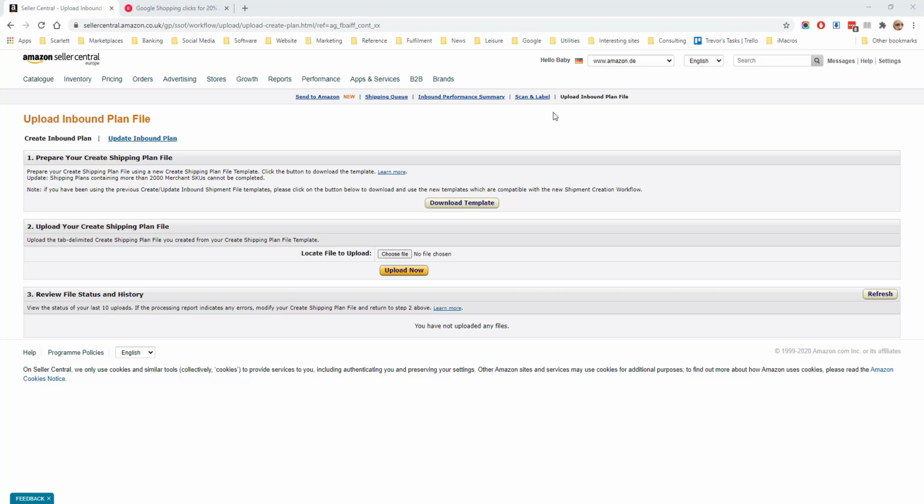You can upload a shipping plan by going to Upload Inbound Shipping Plan File and then uploading the file. You can download the shipping plan template by clicking Download Template. Another option for creating shipping plans is by adding products from the Manage Inventory menu. We will go through this later on in this lecture.